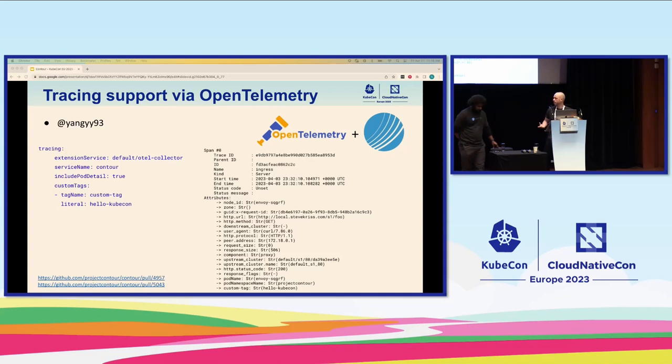And then on the right here, I just grabbed an example of a tracing span that's emitted in kind of the logging format. So you can see that you get the request log, you get various information about the host, the URL, any sort of headers or parameters, and custom tags are added here as well. So again, super excited to see this land. We really appreciate Yangi93 showing up and doing this work, and hopefully this is something that you all can use.